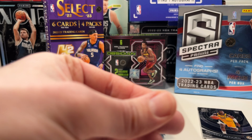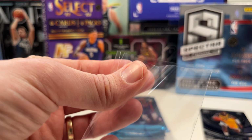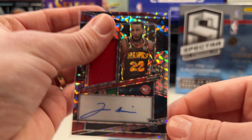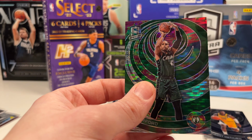Okay, I gotta mess up my sleeves. I didn't prepare very well. So let's do this. Make sure that the card can go in softly. So we got a RPA. All right, not the best one, but we still got some hot hits. We got the Al Horford.